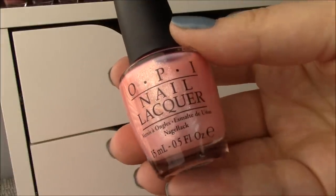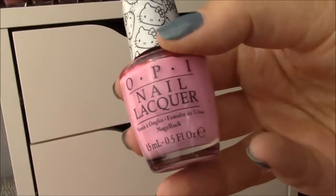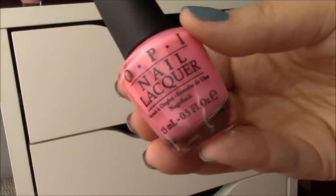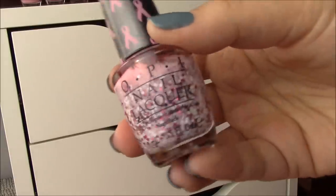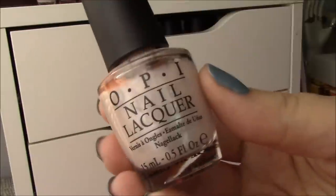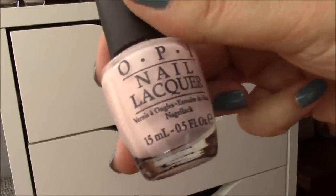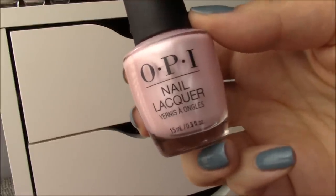Princesses rule. Hawaiian orchid. Look at my bow. Susie nails New Orleans. Kiss me, I'm Brazilian. Malibu peer pressure. The power of pink. Play the peonies. Let's be friends. I love applause. The color that keeps on giving.